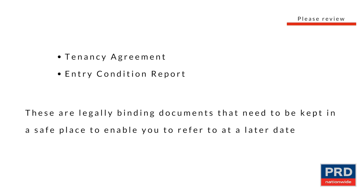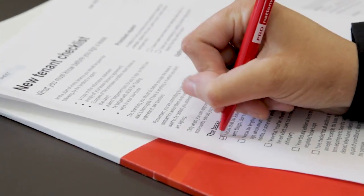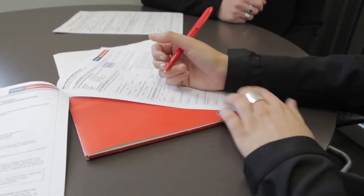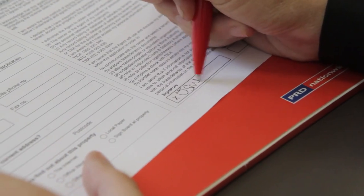These are legally binding documents that need to be kept in a safe place to enable you to refer to at a later date. Prior to signing the tenancy agreement, please ensure that you have checked all details are correct, including the spelling of all leaseholders' names, and that you understand the terms and conditions in the agreement before you sign. All leaseholders need to sign and initial all numbered clauses on the master copy and sign all highlighted tenant signatory areas. You may also need to sign the one-page privacy statement.